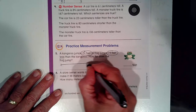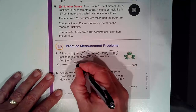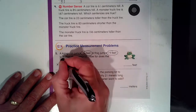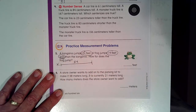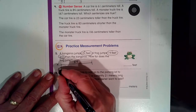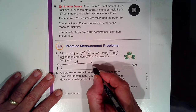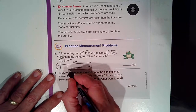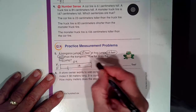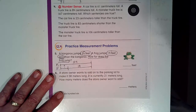So here we go. K for kangaroo jumps 24. A frog jumps 19 feet less than the kangaroo. Not 19 feet, 19 feet less. So it doesn't tell me the frog, there's my F for frog, jumps 19 feet less. This is 19 feet. I'm trying to find out, how far does the frog jump? This is what I'm trying to find out.